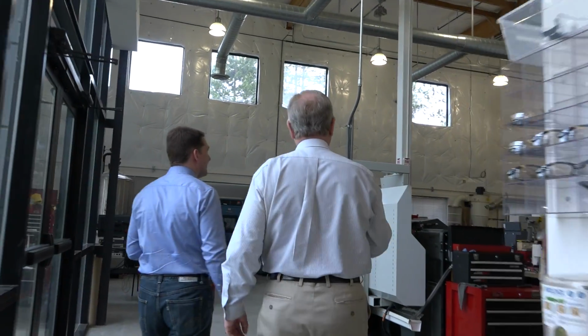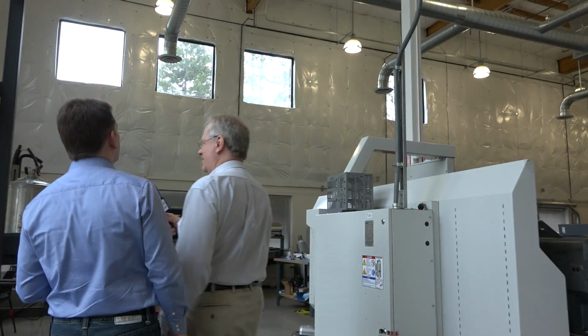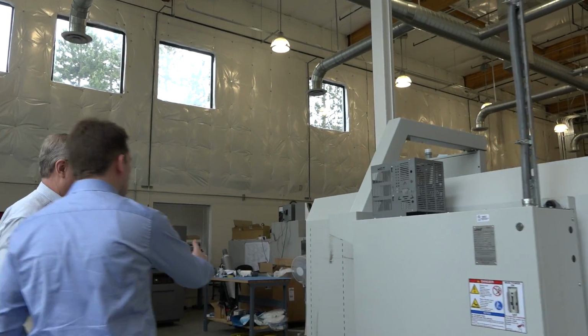Wow. How high is the ceiling here? I think it is just a little bit under 30 feet. This is our manufacturing area, and why don't we step back here?